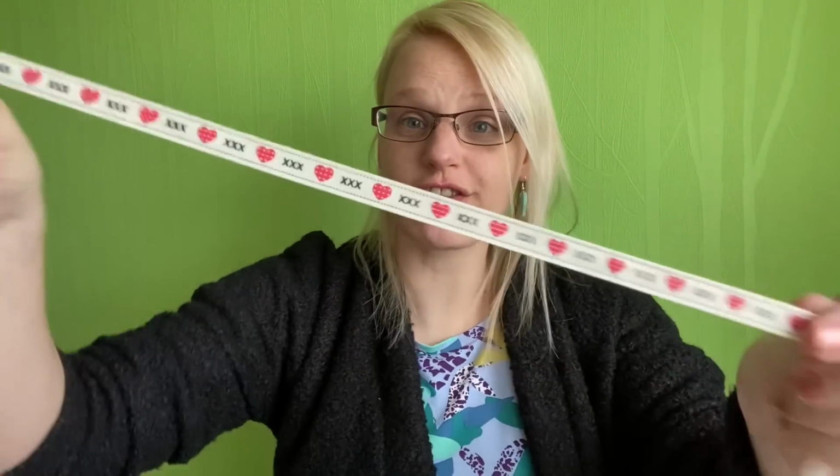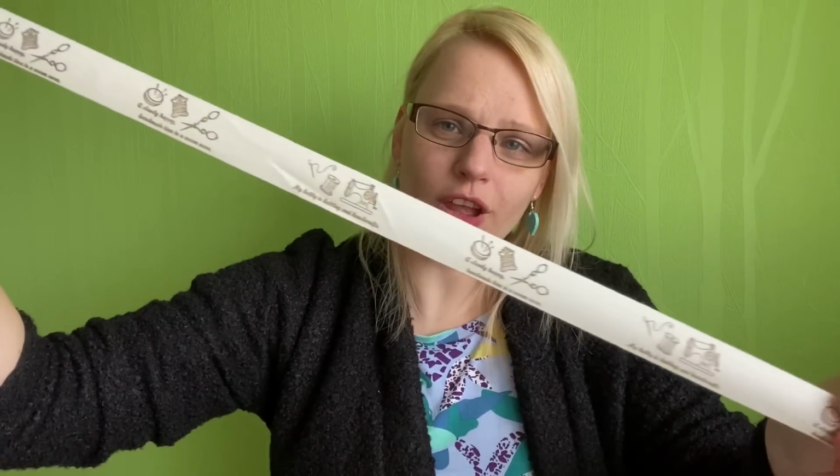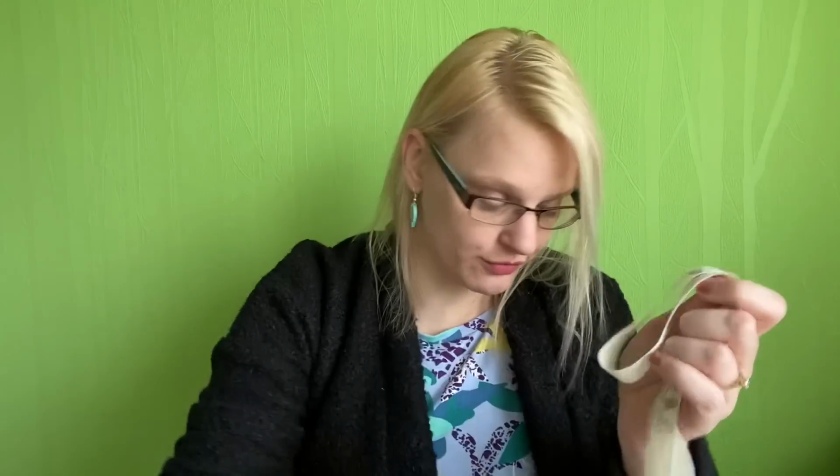So we got this lovely grosgrain ribbon with these hearts and kisses. We got this lovely, kind of vintage looking ribbon on there, and we have some little words on here which say things like my hobby is knitting and handicrafts. So yeah, that was really nice, that one.